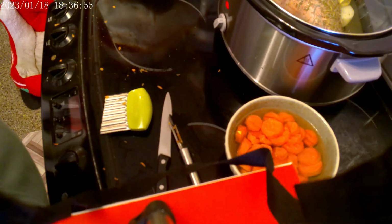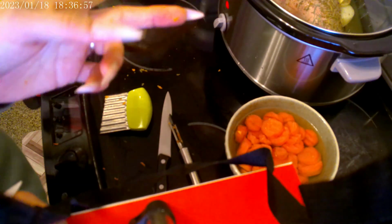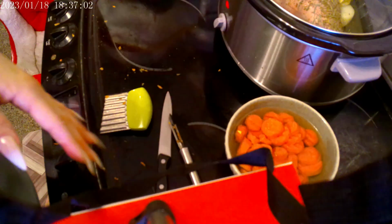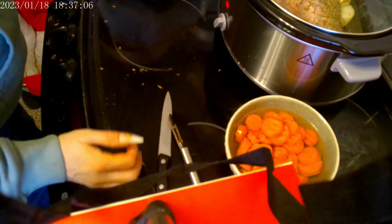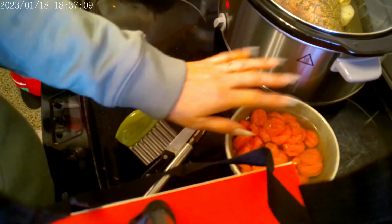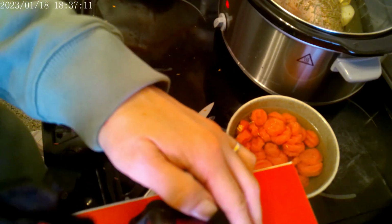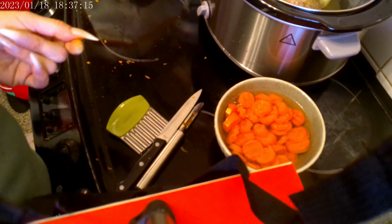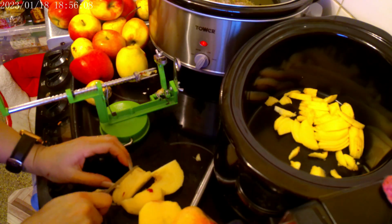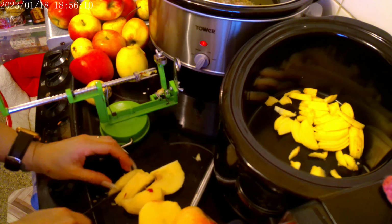That's our carrots. We'll probably also have green beans. They're both in my freezer. I'll bring you back when we've got maybe a plate that is all plated up nicely. Okay, well, we've got one pressure cooking with dinner.